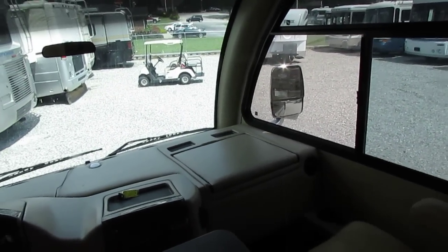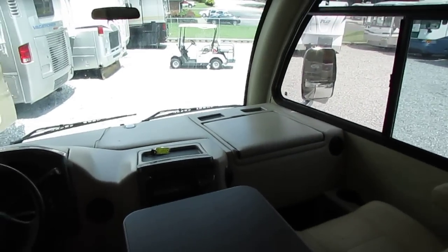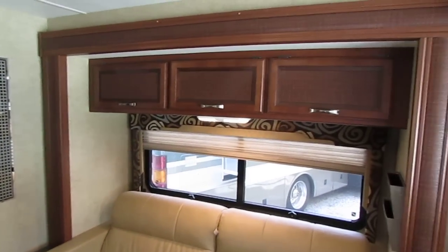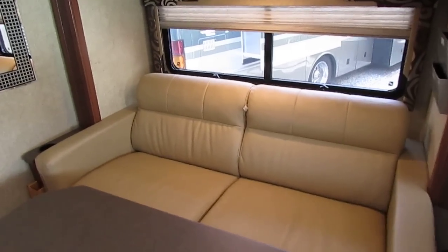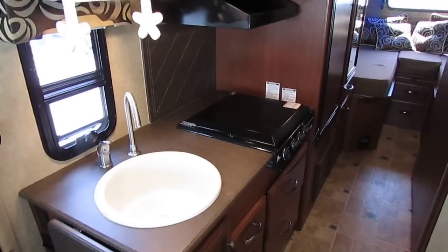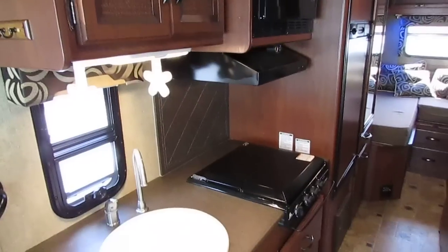$59.9 will trade. We have up to 180-month financing available with approved credit. We do have extended warranties available beyond the 90-day that comes with it. Whether you buy a warranty or not, it still comes with a 90-day nationwide limited warranty, which I seriously doubt you're going to need. But folks, it's there if you want it, and we also can get you a 3, 4, 5 year warranty if you want to.